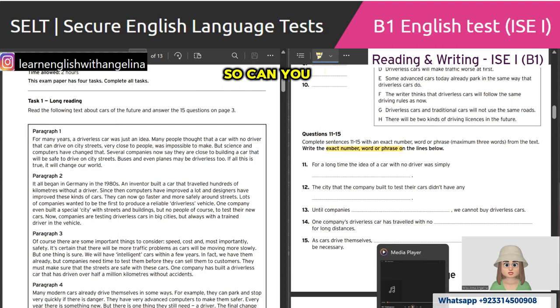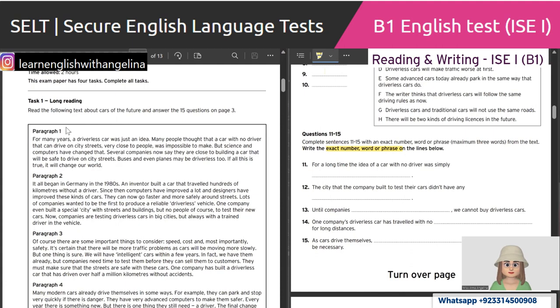So, can you read the first question now? Yes, ma'am. For a long time, the idea of a car with no driver was simply blank. Guys, now the first line says, Ans, can you read 11 for me? What is this? Yes, ma'am. For a long time, the idea of a car with no driver was simply blank.